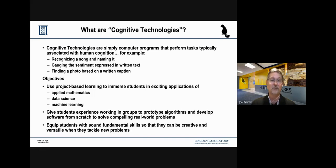I'm sure many of you have used either iPhoto or Google Picture Match or anything like that in order to find similar pictures or use a program to identify objects. The fact that there are applications out there that you can take a picture of a flower and the application will tell you what kind of flower that is, right? That's all machine learning and cognitive technologies behind that.